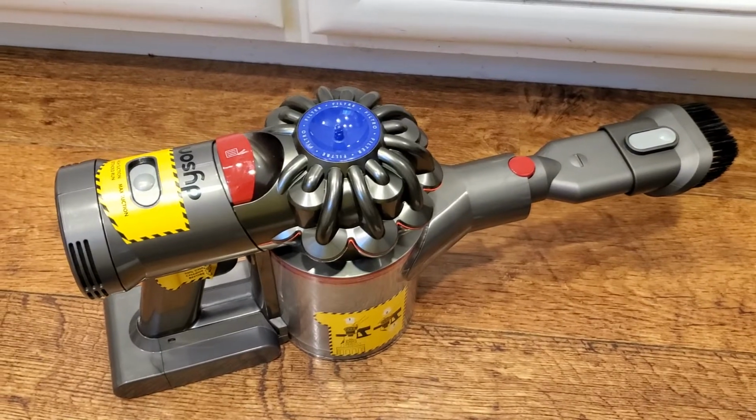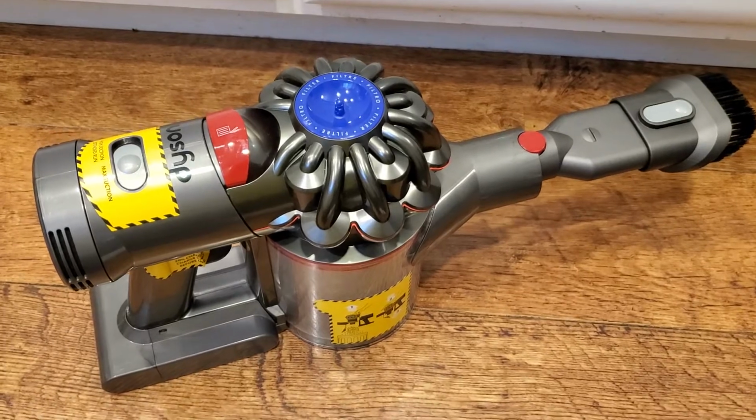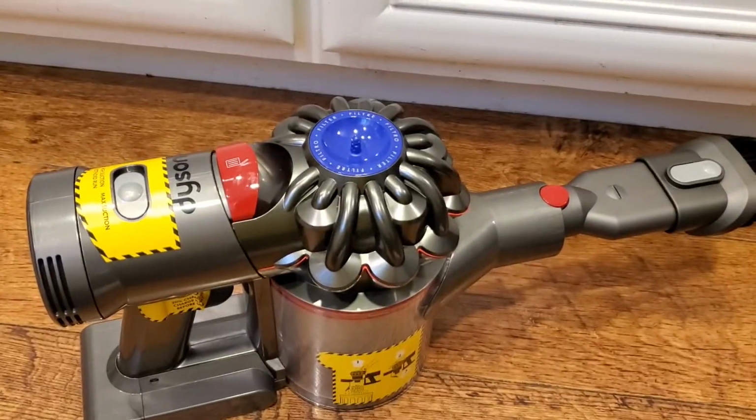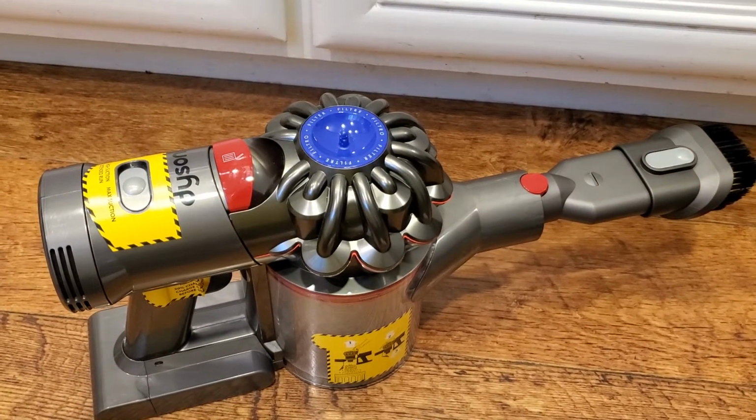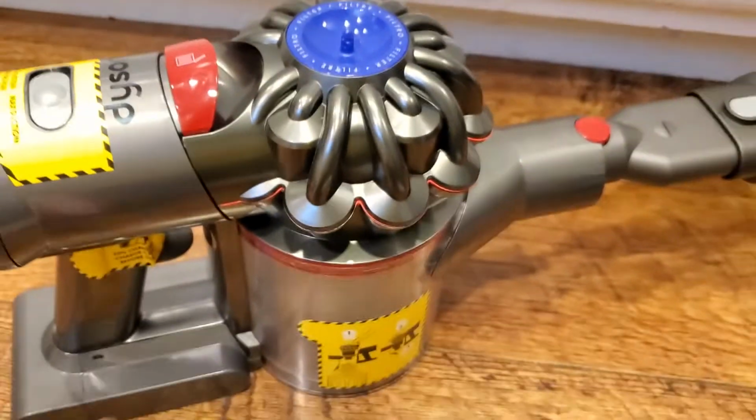I'm Tom from Do-It-Yourself Home Automation, and this is a look at how loud the Dyson V7 Trigger vacuum cleaner is. Spoiler alert, it is pretty loud. It's not as loud as a plug-in, full corded vacuum, but it definitely isn't super quiet. It has a very powerful motor, and you can hear that when it's operating.